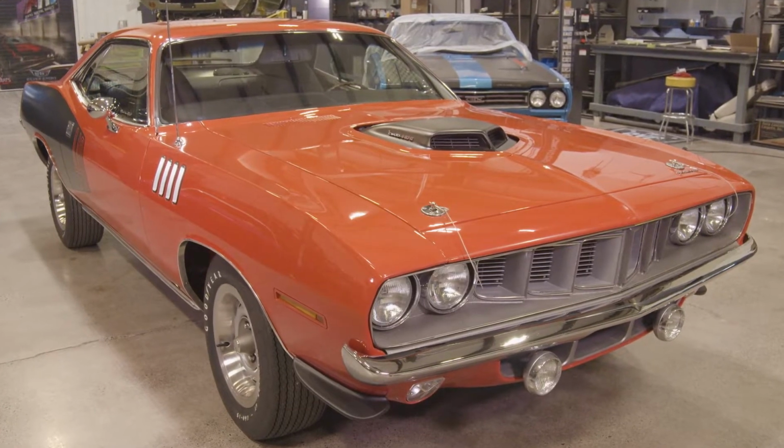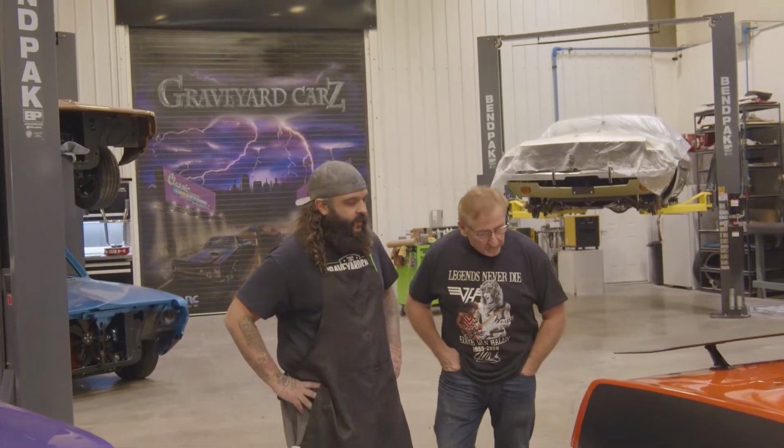71 Cuda EV2 Tor Red. Recognize it? Yeah, I did it. I did it. That's good.